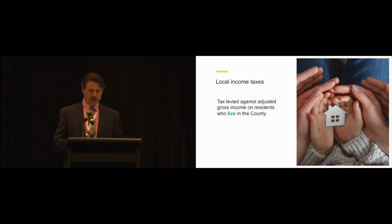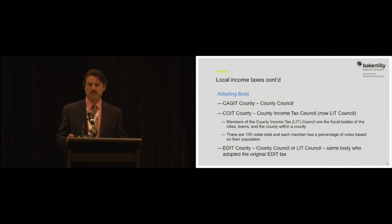As far as the adopting bodies that can adopt or change income tax, it really depends upon the adopting body that adopted the first income tax. For what we used to call CAGIT counties, it's the county council. What we call COIT counties, those counties that adopted COIT, it's the county income tax council, which is made up of all the different fiscal bodies within your county. And their voting percentage is based upon the population.